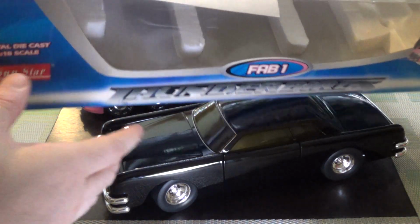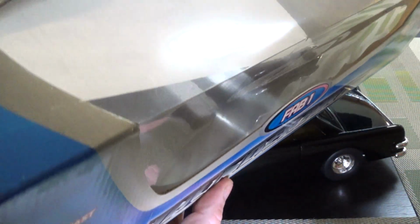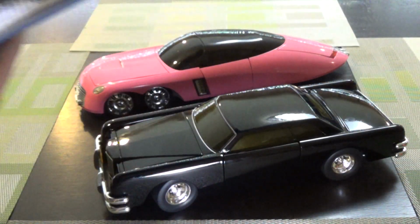And the car was called the Fab 1. And I think the original TV show was in the 1960s. Again, the movie came out in 2004. I never watched the TV show. I don't really know the backstory.